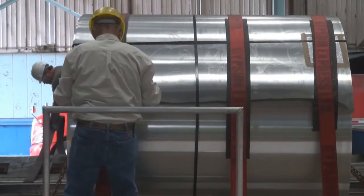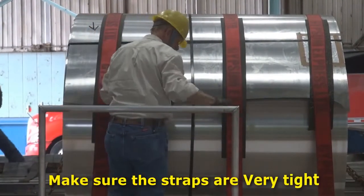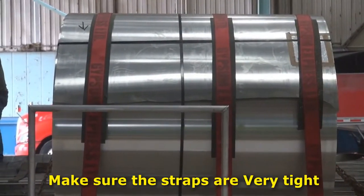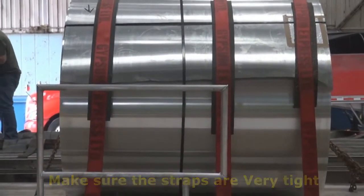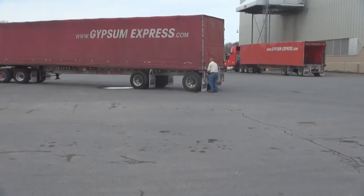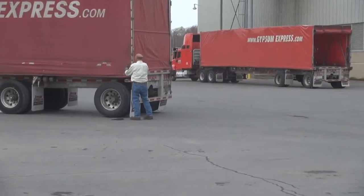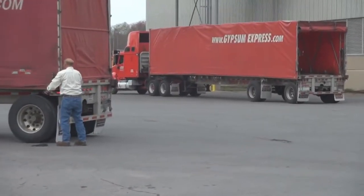Once the straps are installed properly, return to the loading dock floor and complete the securement process by tightening all 3 straps securely. This shipment was put onto a roll-tight trailer, so no manual tarping is required. The tarping process will be demonstrated later in this video.